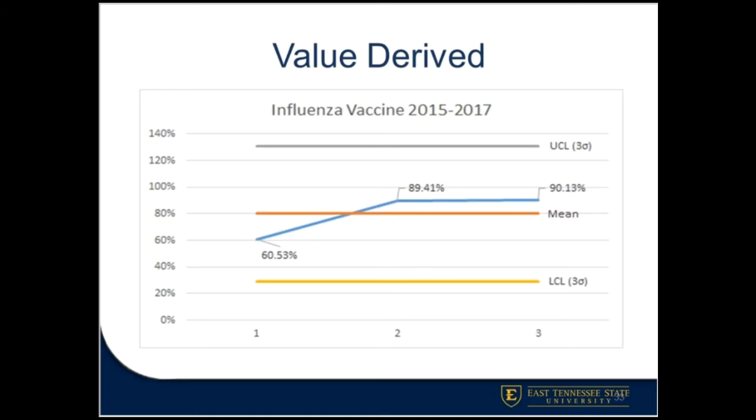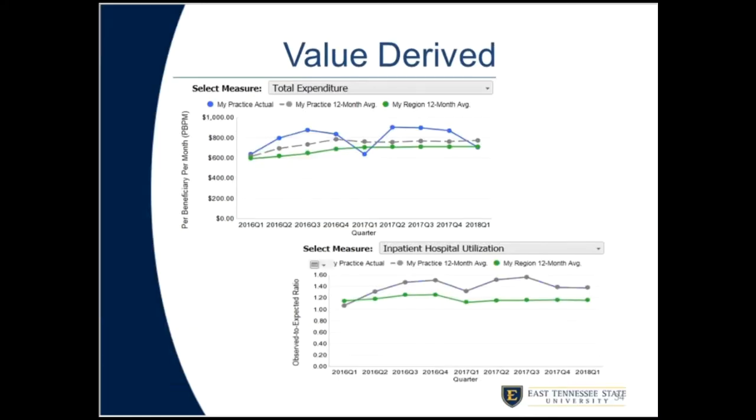And then the last slide that we're going to go over, I think just really sums it all up. This shows that what we put into place, we saw improvements across other areas in our department. When we look at total expenditure, and this is for our Medicare population, in 2017 quarter one, we started low and we went back up, but then we're seeing that curve go back down. Now, granted, we are a lot higher than our region, but we are going in the right direction, and it directly correlates to the mechanisms that we put in place for quality improvement.